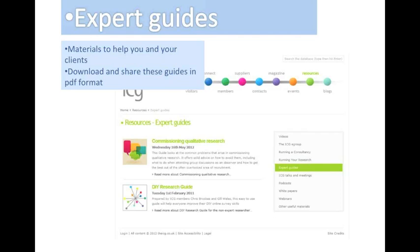An area that I found very helpful when I started up was the area to help you run your consultancy. It was rather hidden on our old site. One of the things we did with the new site was to improve the layout so that everything was much more accessible.